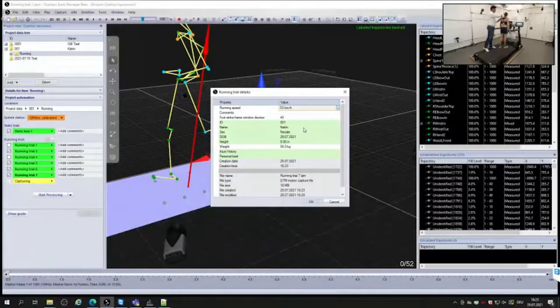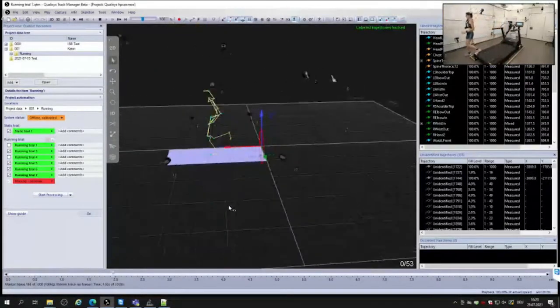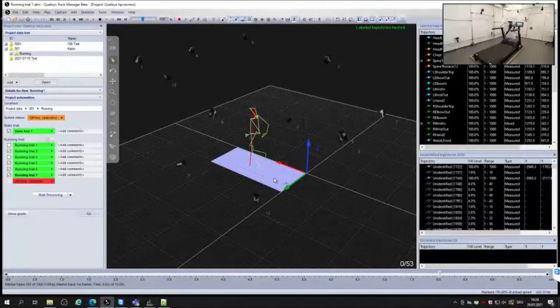And it was 12 kilometers per hour. There we have the recording. And you can see the whole lab setup together with the treadmill, the forces, and the kinematics. And for the sake of simplicity, I will hand over for the reporting to Sweden again to Niels.